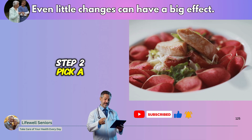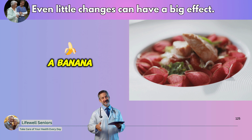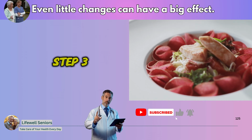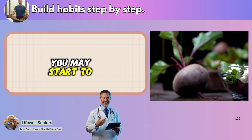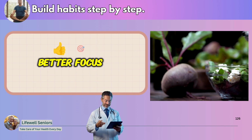Step 2, pick a time of day. Maybe blueberries in the morning with oatmeal. A banana with lunch. Or a sliced kiwi after dinner. Make it part of a habit you already have. Step 3, stick with it for at least 2 weeks. Give your body time to respond. You may start to notice subtle changes, more energy, warmer hands and feet, better focus.